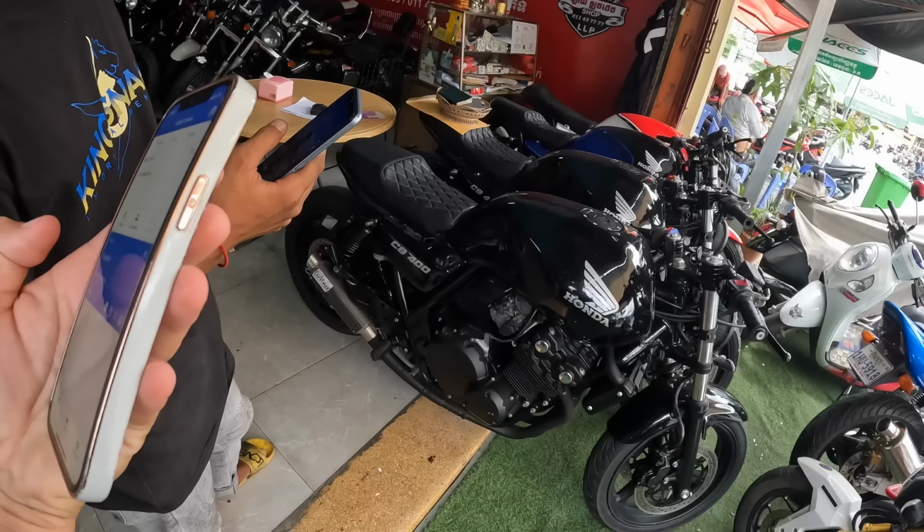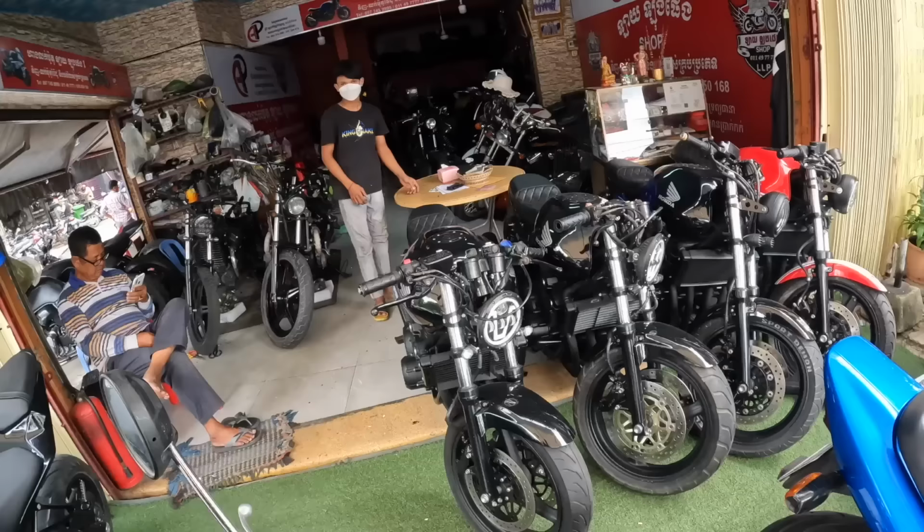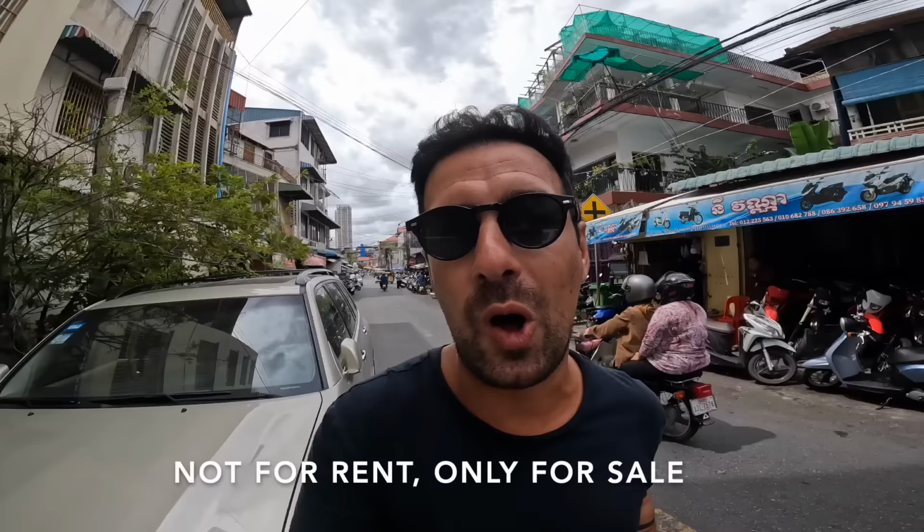No, no, no. Sales. So this one costs $3,800 and they're rebuilt, so it's a brand new engine. They had a bunch of them, maybe like 7 or 8. Man, it looks really nice. I asked him if I can rent it, but he said no, only for sale. But man, I would love to rent a bike here in Phnom Penh.